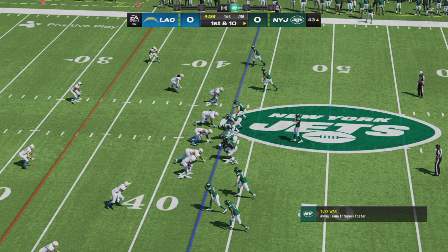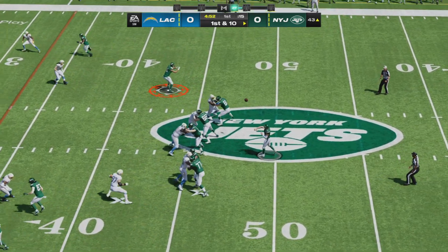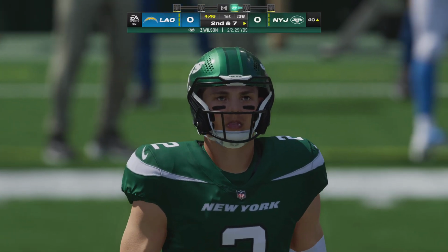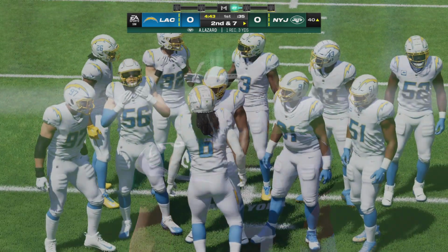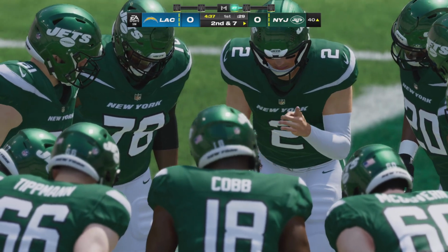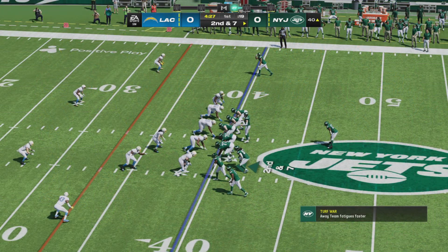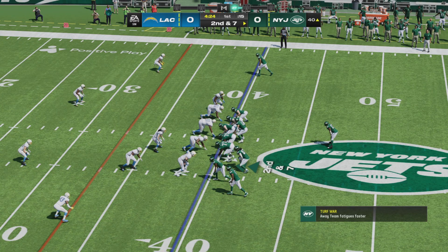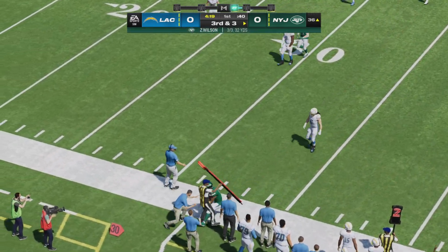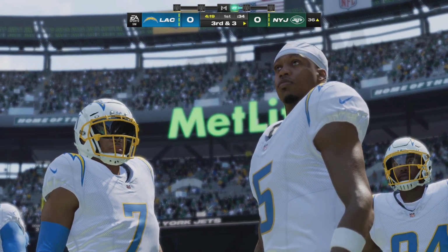So from Charger territory now, here's a 1st and 10 at the 43. Now it's Wilson. He'll find Lazard here over the middle. And he's dropped right at the 40. Gain of 3. Second and 7. Wilson, looking left side, and he's got a man. That's Wilson. And he'll go out of bounds after taking it a little further down inside the 40.